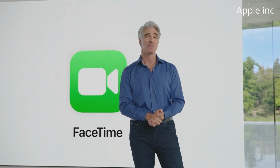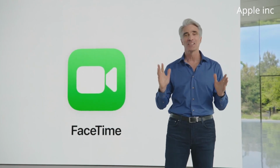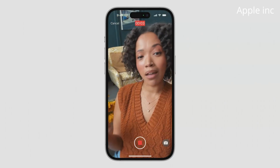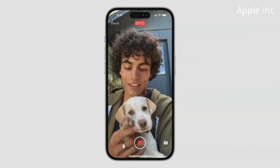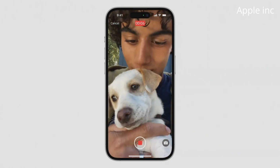We've added one of our most requested communication features. Now, when you call someone on FaceTime and they aren't available, you'll be able to leave a message. So whether you're just calling to say hey, or want to share a precious moment, you can record a message so that they can enjoy it later.